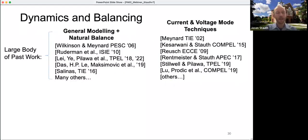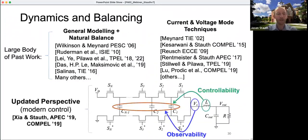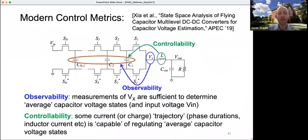So there's a lot of work in this space, and it goes, again, very far back, really even into the 90s with Maynard and his work on FCML topology. But there's also some more recent work on voltage and current mode techniques to do active balancing. But what I'm going to talk about here is a perspective we've developed that's more of a modern control perspective that might intimidate people at first, but in fact is very straightforward and simple way to look at this concept of balance in what we would think of as high order systems. And this is by my student Ziyu Jia, and he has a couple papers that are listed here.